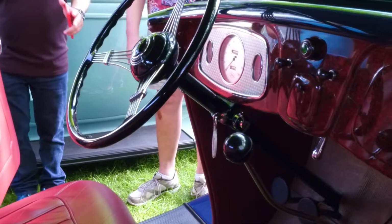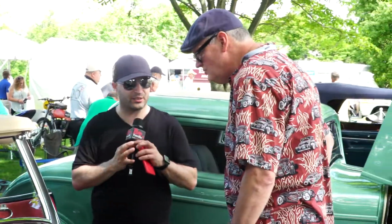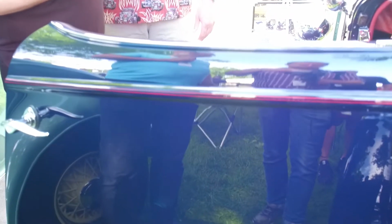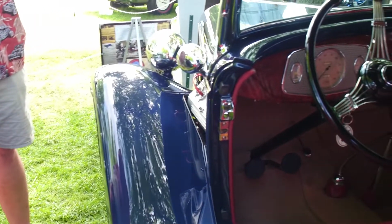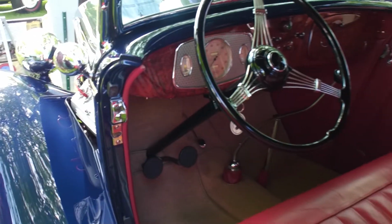Nice suicide doors. Now, I was told that these would be called coach doors if this was a British make. That's news to me. I didn't know that either. They are suicide doors. Suicide doors is what I've always heard them called. But seeing that I'm 6'5", it's a very practical setup to get in and out of. Now, this interior is fairly original. This is very much the way a '33 Ford interior would look.